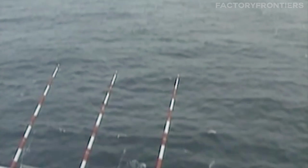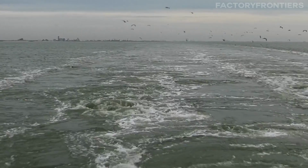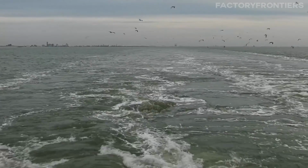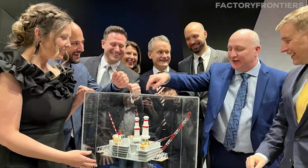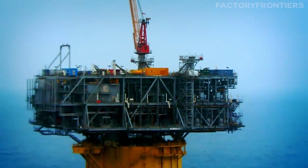It would require the coordination of numerous stakeholders, the application of cutting-edge technology, and a steadfast commitment to safety and environmental stewardship. Enough talk about the Hibernia platform. Let's now explore the other largest and biggest oil platforms.